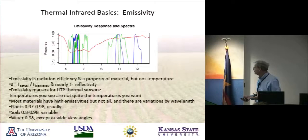And that means that you have to consider the spectral response of the sensor you buy. Most of the sensors, the inexpensive sensors, try to open up the spectral window to maximize the signal to noise, and the consequence is they bring in observations that aren't signal. This shows the typical sensors that we use, 8 to 12 micrometers here.